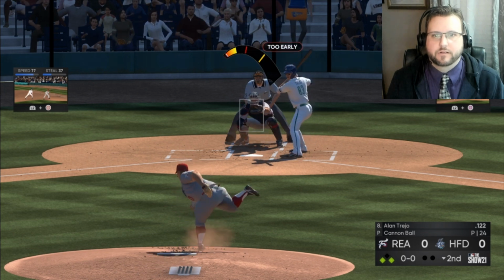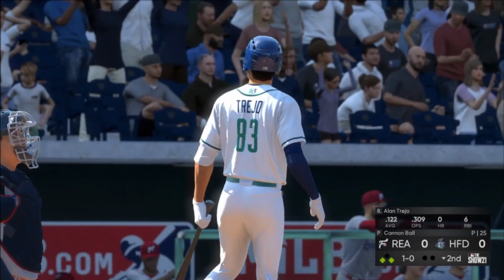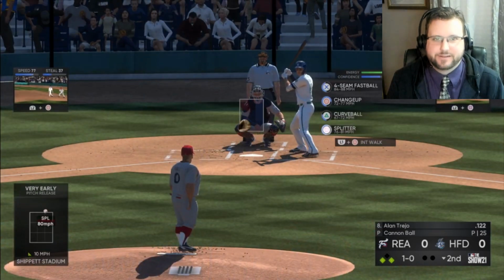To the plate now, Alan Trejo. As the first pitch here's a bit high, it's ball one. Getting on base, a big problem as you see the average. No outs. Still without a home run. First and third. Six RBIs.